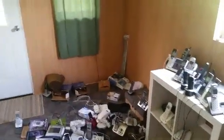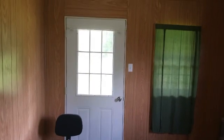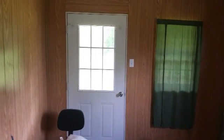Here is the newly re-updated telephones in the cabin as of today, which is June 24th, 2019. Let's get to the caller ID boxes.